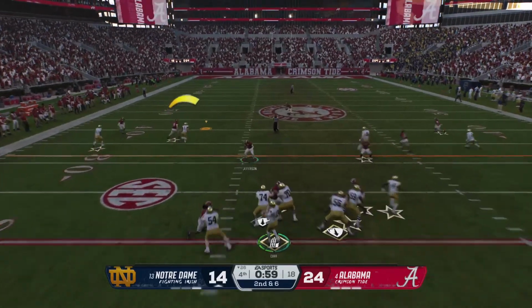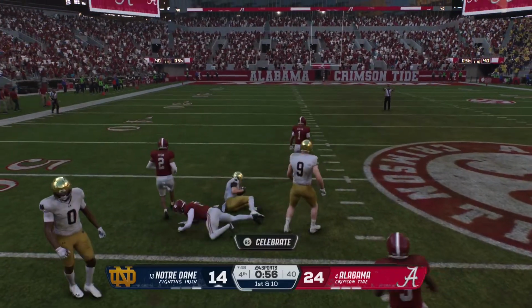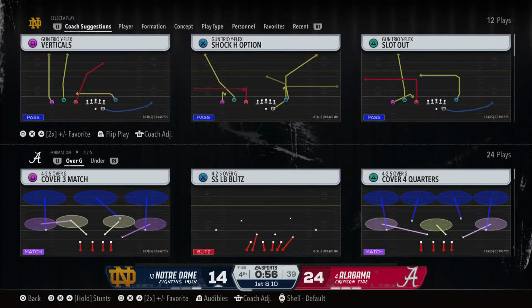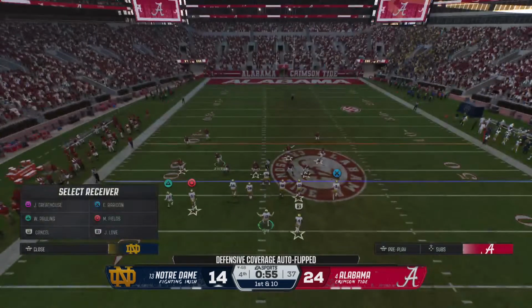From the shotgun, he's probing the secondary. Catch made down the left side, an explosive play. They finally get him down, but this passing game has produced a chunk play. Boy, this receiver in the slot is giving this defense all kinds of problems. He has another catch on the day.